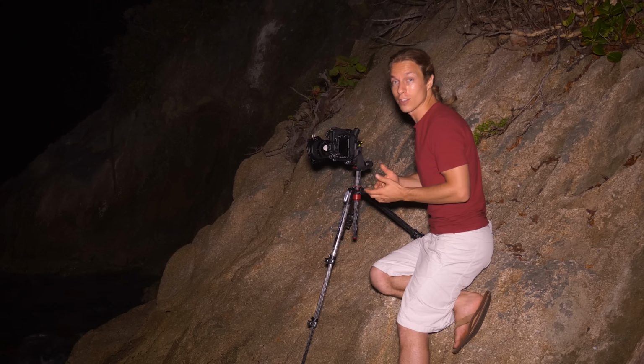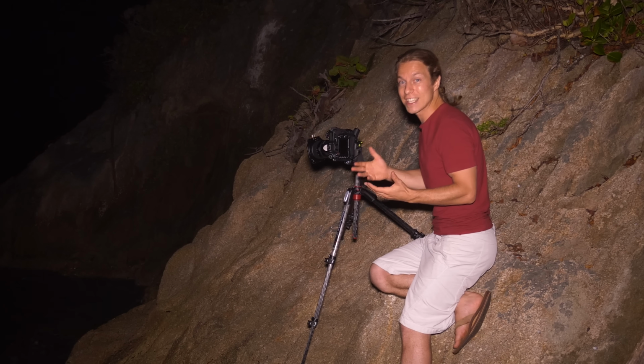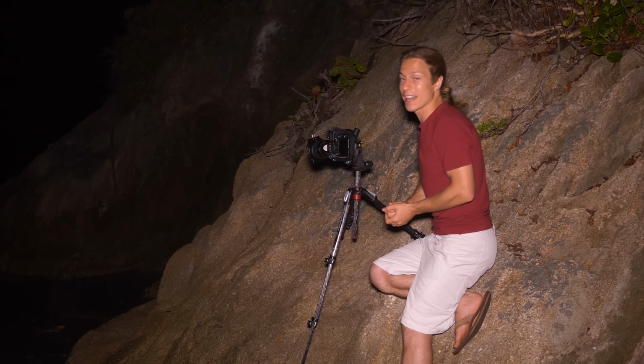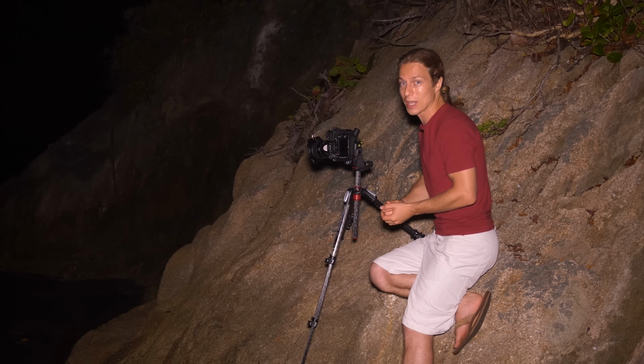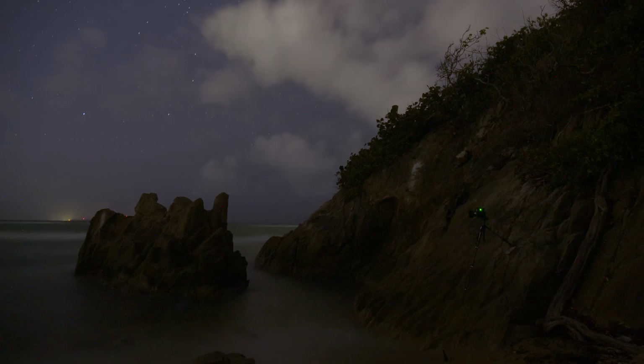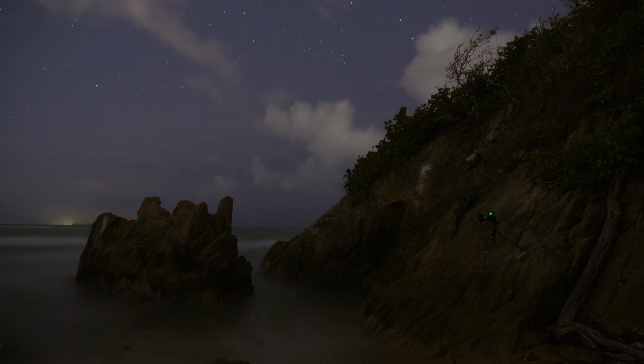So I'm gonna set the intervalometer to shoot for my 30-second exposure, and let's let the camera run for the next couple hours and see what kind of trails we get. So camera is running. There is nothing else to do but take a nap on the beach and stare at the stars. Not a bad life.